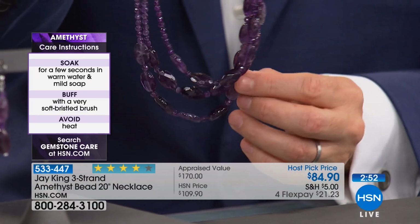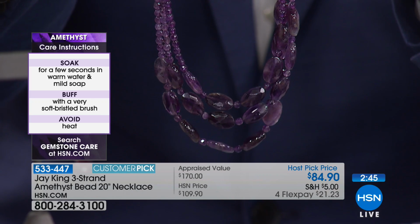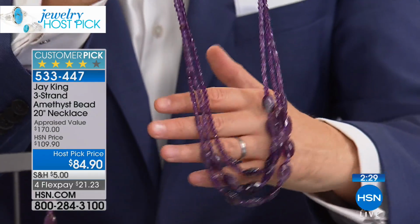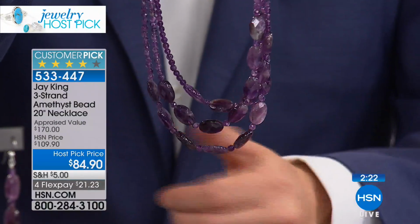Well, for those asking, and there are a few of you, and I totally get it, this is not a fashion piece in the sense that this is real amethyst. To Jay's point, the reason he's explaining this is because at $84.90, I think for a lot of us, we don't compute in our minds that this could possibly be real. Is it glass? Is it crystal? Is it simulated? It's all amethyst. It's 1, 2, 3 strands, 20 inches of absolutely spectacular amethyst. Maybe it's your birthstone. Maybe you were born in February. If you're a February baby, this would be a wonderful piece to bring home.